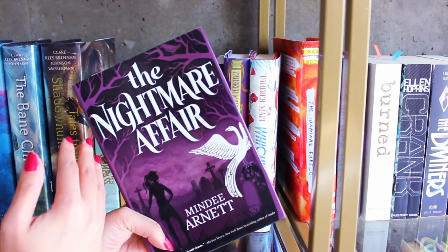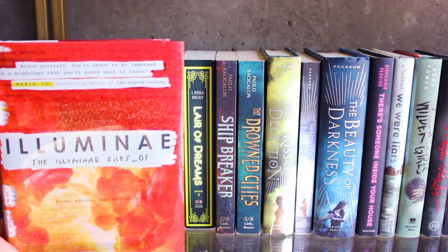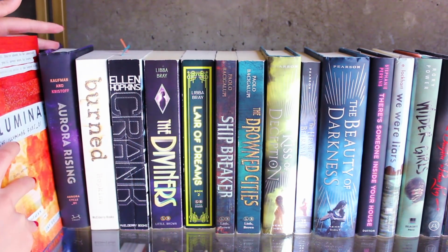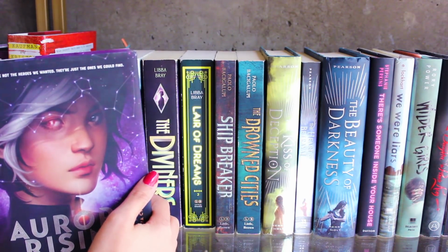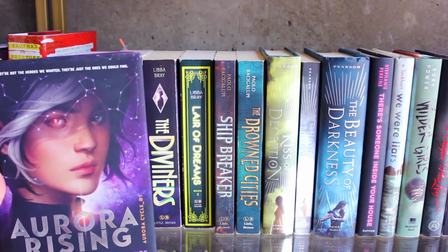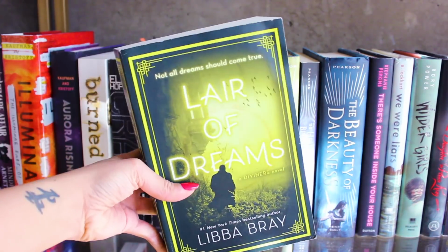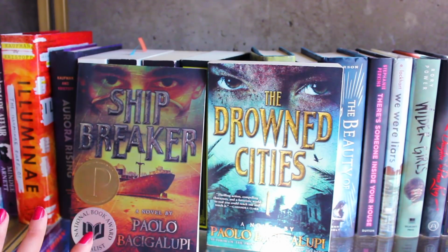Then next up, I have The Nightmare Affair by Mindee Arnett, Illuminae by Amie Kaufman and Jay Kristoff. I do have the Gemini series that I need to finish because I absolutely love the first book. I think I'm going to go back and listen to the audiobook for the first one. One of my new favorite YA sci-fis, Aurora Rising, also by Amie Kaufman and Jay Kristoff. I have Burned by Ellen Hopkins, Crank by Ellen Hopkins, The Diviners by Libba Bray, Lair of Dreams by Libba Bray, and I have Ship Breaker and The Drowned Cities by Paolo Bacigalupi.